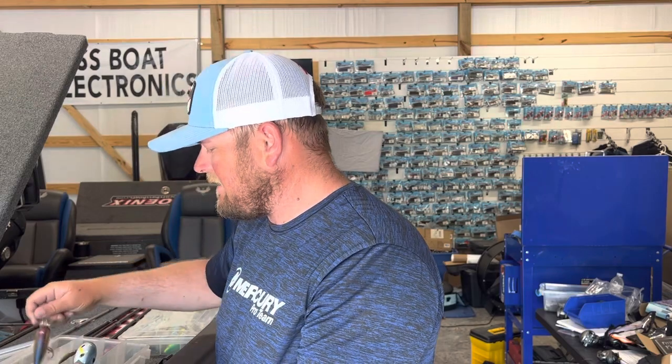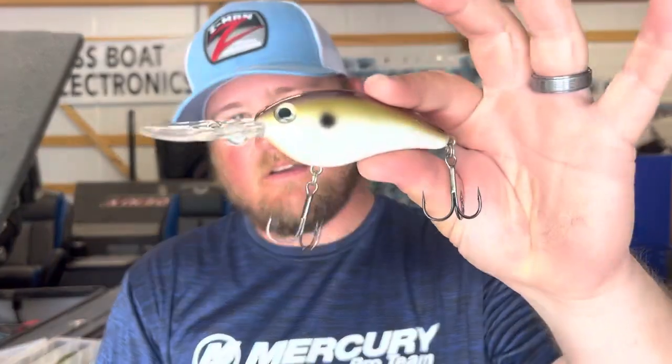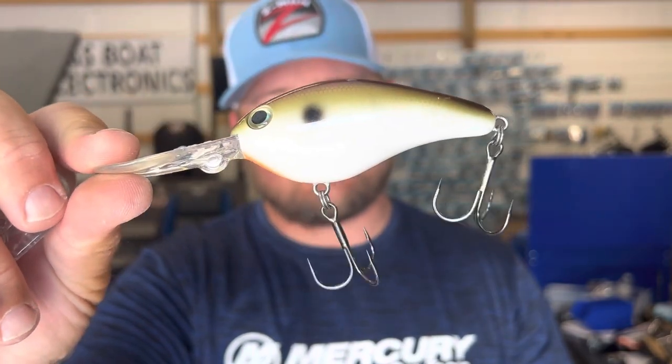And this is like just another class of its own. So you've got two of these Magnum size crankbaits. You've got the 8XD and the 10XD. To be completely honest, I like the idea of the 8XD. I've thrown it a little bit, but I don't have a lot of fish catching experience with the 8XD.